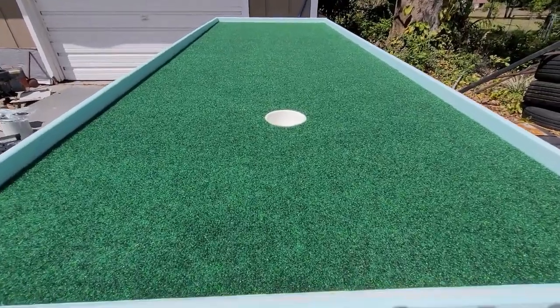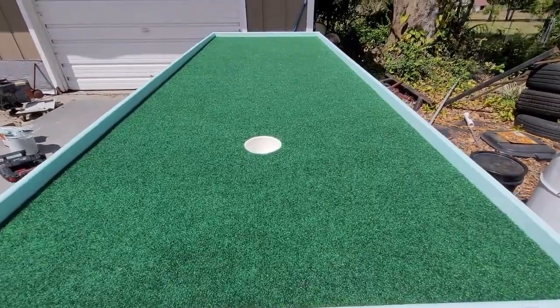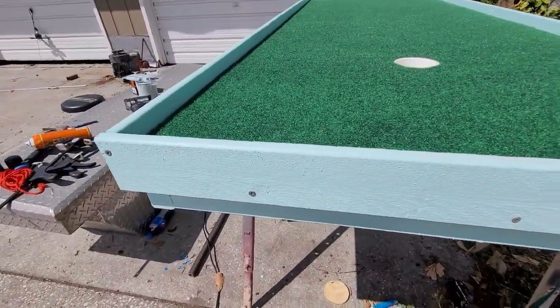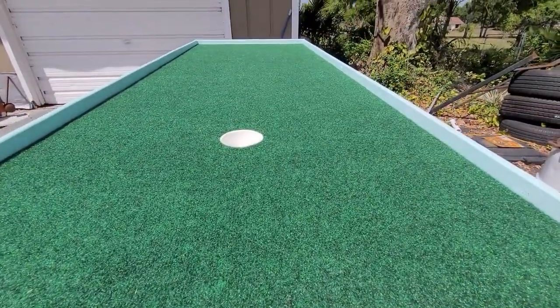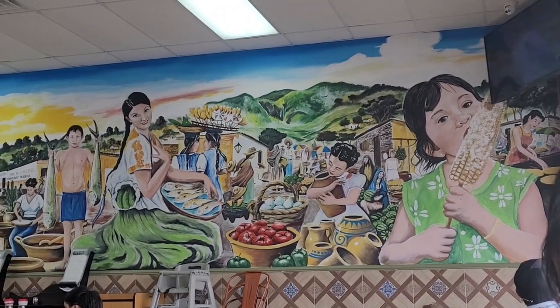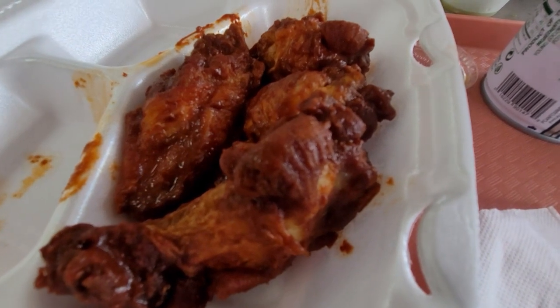Well, look at our carnival golf course for the kids for Easter. That is so awesome. It looks so good. Project one is complete.